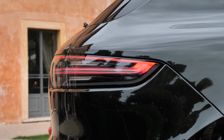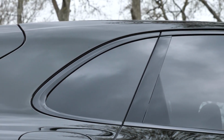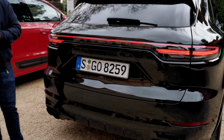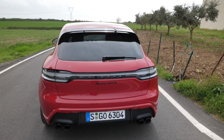The Cayenne GTS appeals to the 30-year-old in me. It also has similar elements with the spoiler, blacked out badging, diffuser and quad tailpipes, but it's a little bit more mature, a little bit more sophisticated.